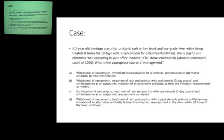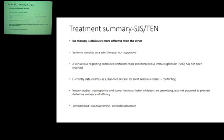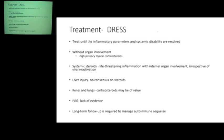A couple of slides back, you mentioned patch testing, but you said you had to patch test on involved skin. You couldn't patch test on uninvolved skin. Is that what you find with patch testing for these drugs? For DRESS syndrome and SJS/TEN, you can patch test on uninvolved skin. But for fixed drug eruption, you should particularly concentrate on the previous lesions. I think in some of the SJS cases in the paper, they did the patch testing on the involved skin only. To my knowledge, you can actually do it anywhere.